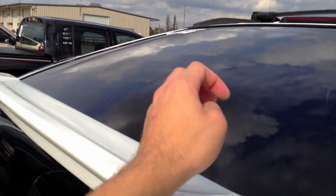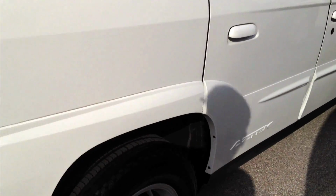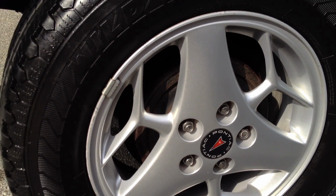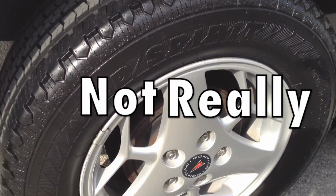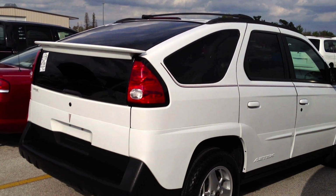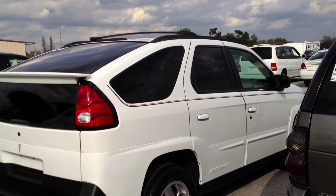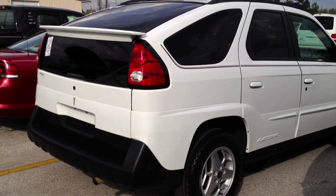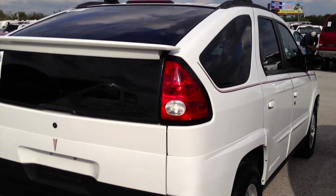Two-piece glass design, so yeah, you can see through here as well. This Aztek rides on 215/70R16s, with rear drum brakes, so you can expect excellent braking performance. Pontiac did market this as a little cute camper. The liftgate would open up and you can attach a little tent to drop down, so it would have made a little camper. So I guess that was a cool little thing.